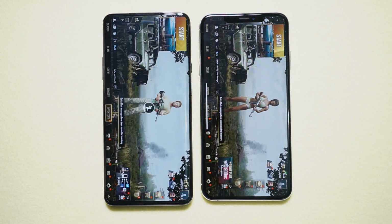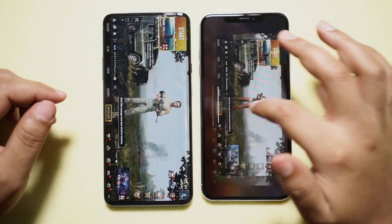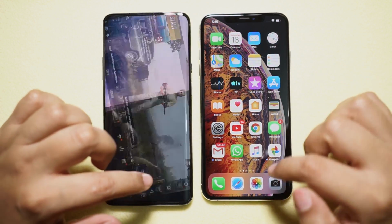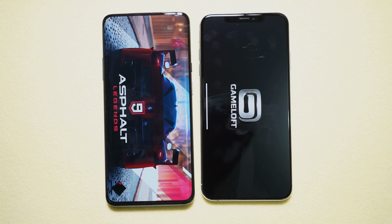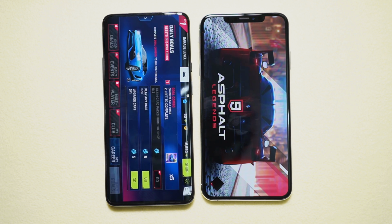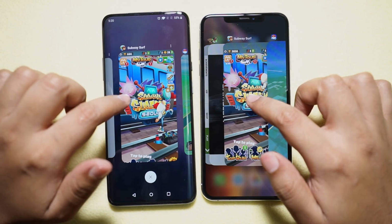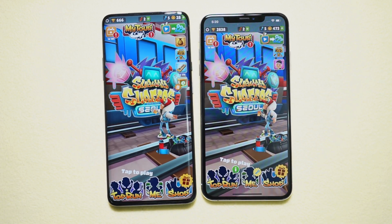Now this is PUBG Mobile and no issues on both the phones. It's a big game, still with 4GB of RAM, XS Max had no problem at all. Next there is Asphalt 9 and looks like it's reloading on both iPhone XS Max and the OnePlus 7 Pro. Let me check a few more games before we conclude. That's Subway Surfers. No issues at all.